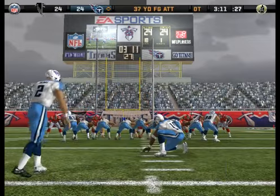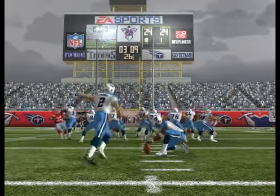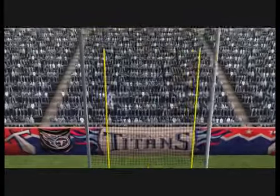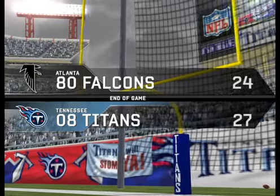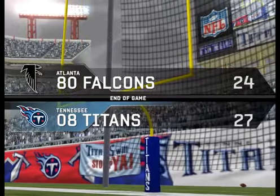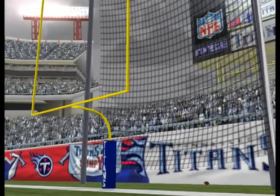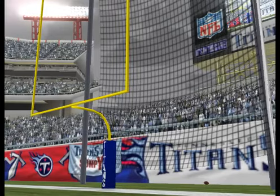This is it. One chance, one kick to win the game. Number 2 bangs it through, and that'll do it. The game-winning kick in overtime. That'll wrap this one up, and the final score is Tennessee 27, Atlanta 24.